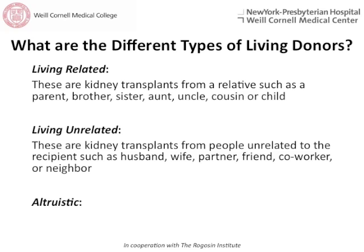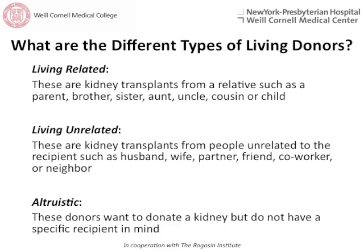The third type of living donors are altruistic donors, who are people who want to donate a kidney but do not have a specific person to donate to. These donors, also called non-directed or Good Samaritan donors, are often matched up with people who do not have a donor or who have a donor who is willing but incompatible.